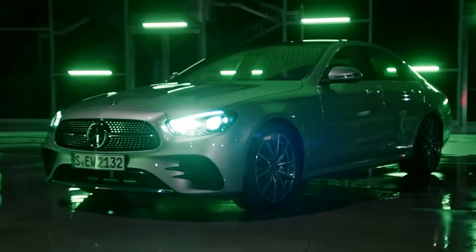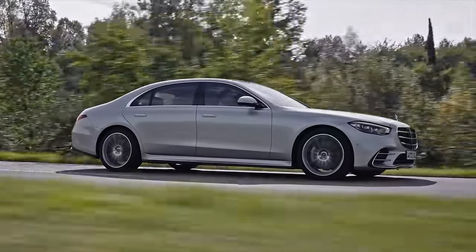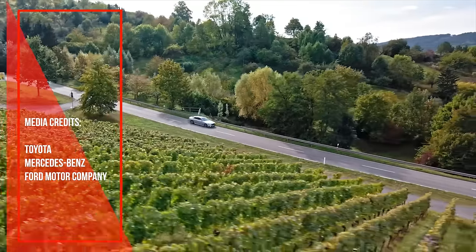But now you tell me, do you own a Mercedes or Toyota that was built in the U.S.? Have you noticed the difference between foreign-built cars versus the American assembled counterparts?